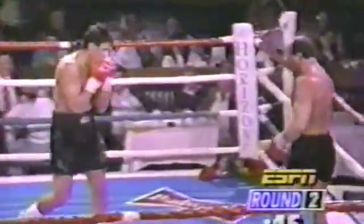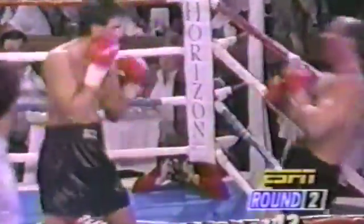Yeah, I think Ayers is in a bit of trouble here. In fact, I think he's in more than a bit of trouble. He's in a heap of trouble. And still a ways to go. And down goes Ayers from a huge shot. Look to the corner. 6, 7, 8. I don't believe he's going to get up. That's it.